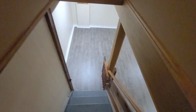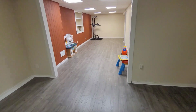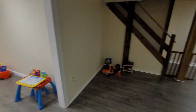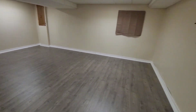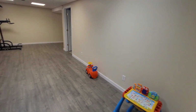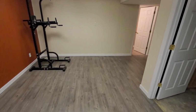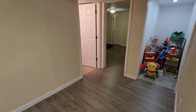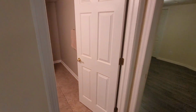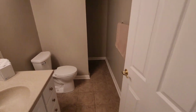So heading down to the basement that is mostly finished. The walls down here are paneling, but they look good. Drop ceiling. Then as you come through, this would definitely be a nice family room. Plenty of room down here for everything you need. So that swings on through here. Again, very, very spacious down here. And we do have another full bath down here in the basement. So got a whole nother full bath with a shower.